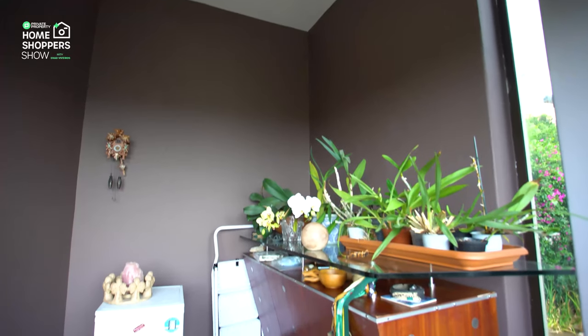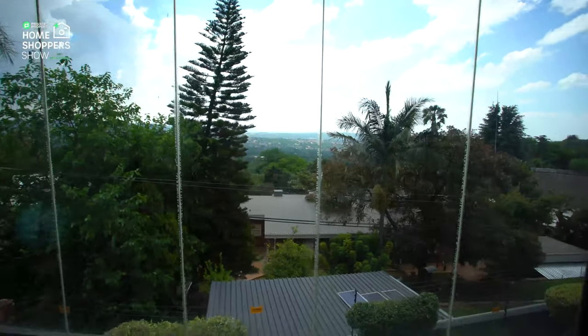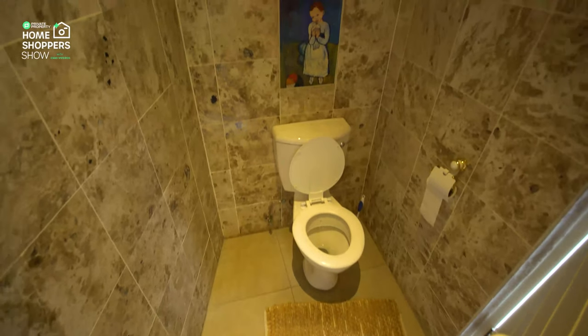Our first property is a contemporary sensation that still feels like home, but with a fusion of modern rustic style. Wouldn't you like to stay in a place like this? Comment with your thoughts on this gem.